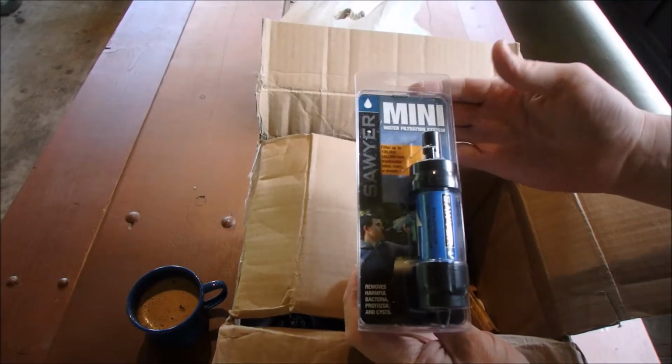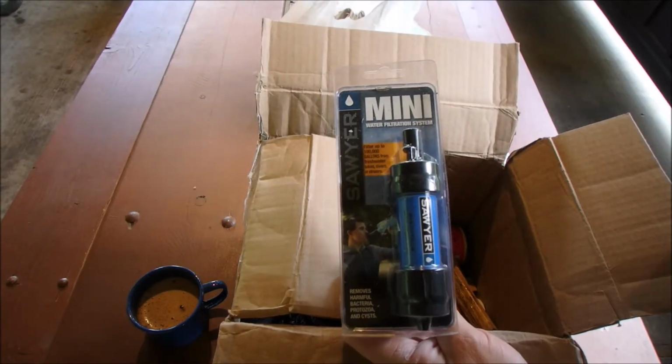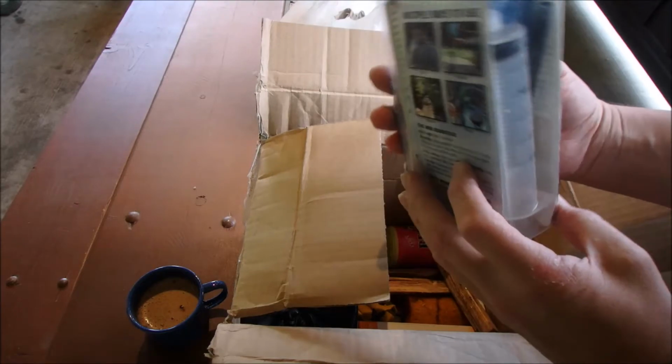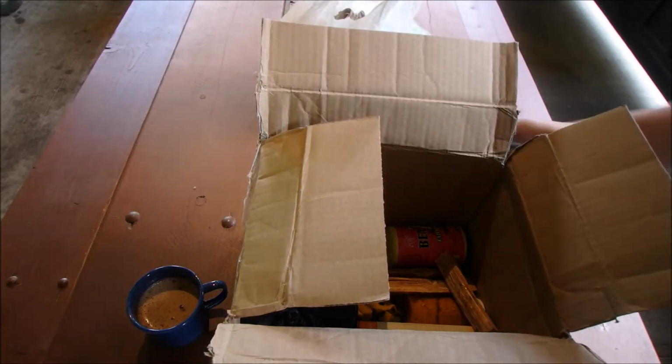Now, something that I do not own myself is we have a Sawyer Mini, which I don't own one of these. So now I'm actually looking forward to getting out and doing a video with this. Looks like you have the backflow pump and a bag to collect water. So yeah, I'm going to be doing a video on this because I don't actually own a Sawyer Mini.